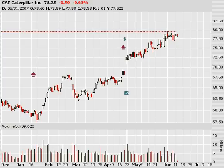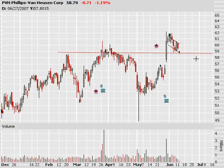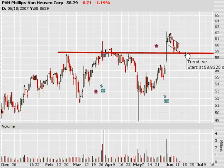Caterpillar, also kind of a flag pattern going on here, but you know, a huge cap stock right at long-term resistance. So make sure you do take note of that. But maybe something you might watch if you have any positions in CAT. A breakout here of 80 is pretty significant for the stock, so keep an eye on it. PVH, another flag already drawn, low risk entry point right at these old highs at about 59. Maybe an anticipatory trade, low risk, pretty good, pretty close to a line in the sand anyway.